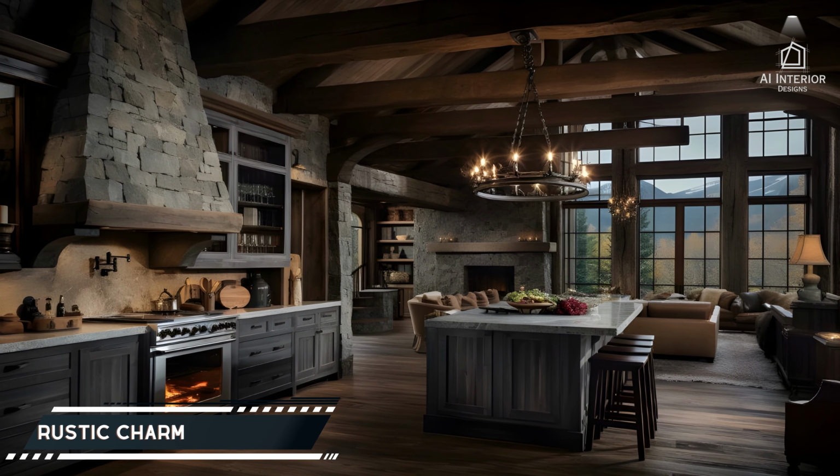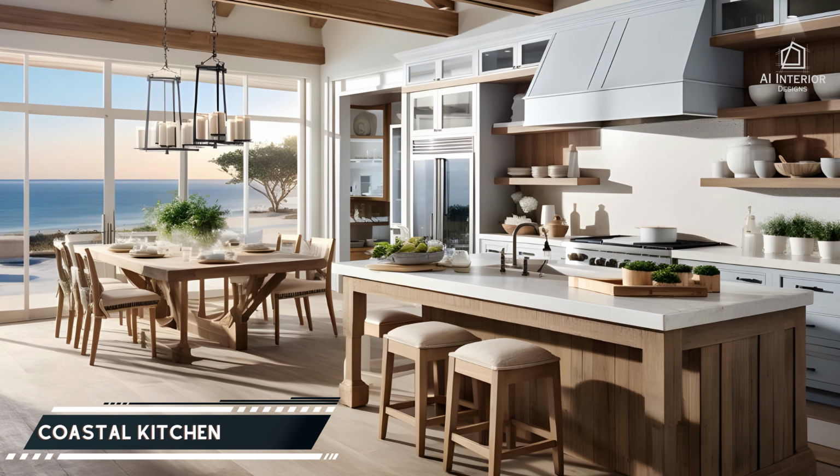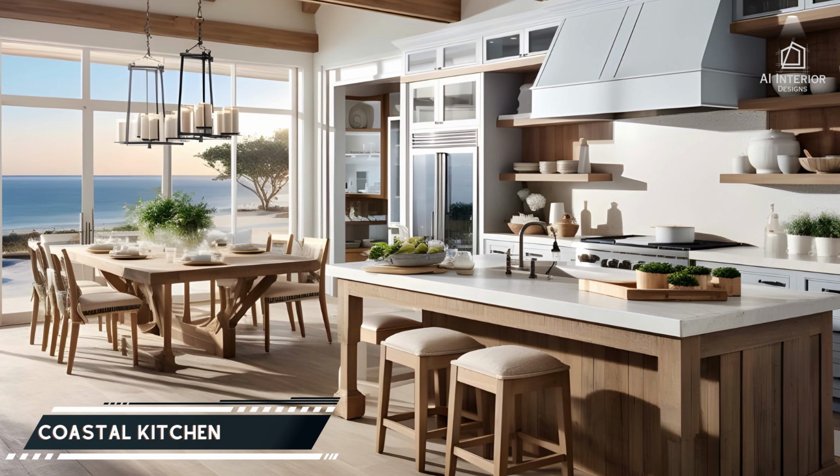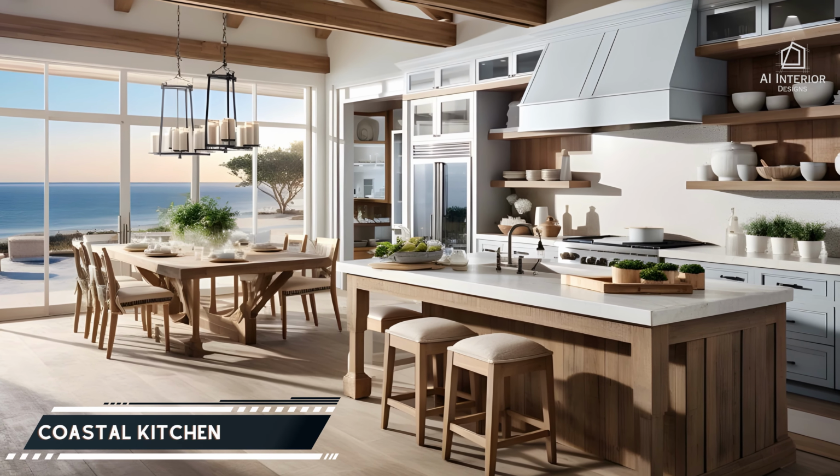For those who crave the serenity of coastal living, this kitchen is a dream. A calming color palette, natural textures, and nautical elements like ship wheel decor transport you to a seaside oasis.